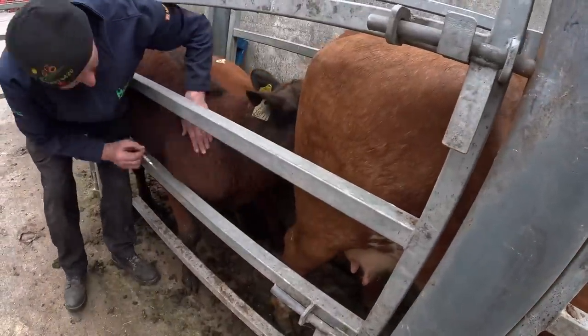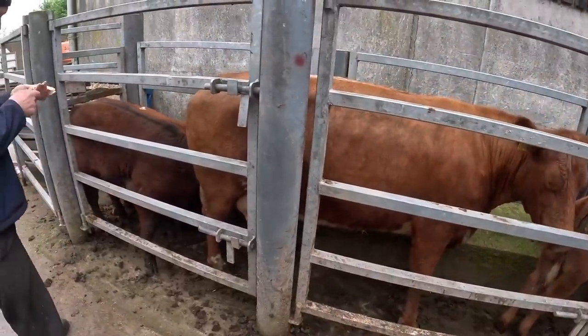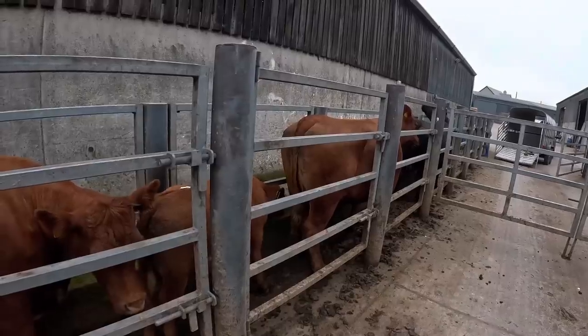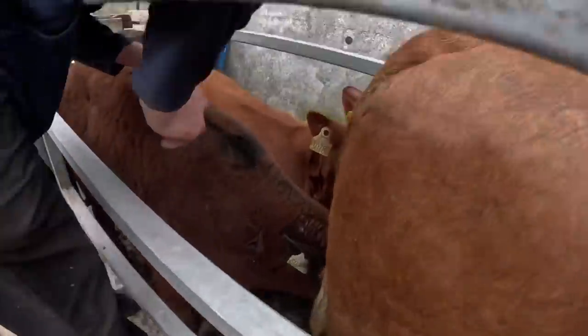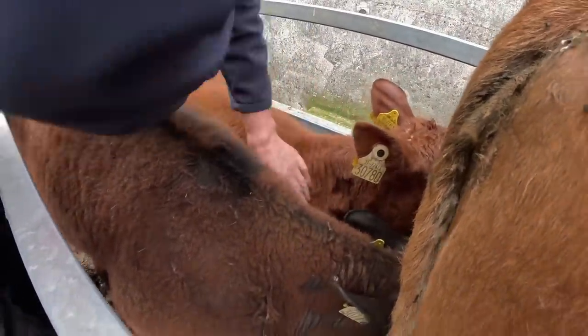So what are we doing everything for? Well, the calves, which you can see Dad doing here at the minute, they're all getting a blackleg vaccination. All our own calves are done with that, and we don't know if these were done. They possibly were, but we're going to do them again anyway, just to be on the safe side. So yeah, that's what they're getting done with.